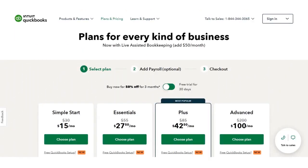So the Plus plan starts at around $85 per month, but you can actually go a little higher if you want to. You have the Advanced plan, you have the QuickBooks Enterprise Gold, QuickBooks Enterprise Platinum, and QuickBooks Enterprise Diamond. So this really depends on what you want to do with the tool though.